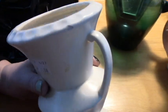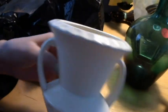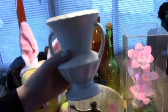This was only 50 cents. It's just a creamware little vase that I'm going to put with my creamware collection. It's got some chips on the bottom. I don't care because I'm keeping it for me. So 50 cents on that. It's pretty creamware. Nice small size.